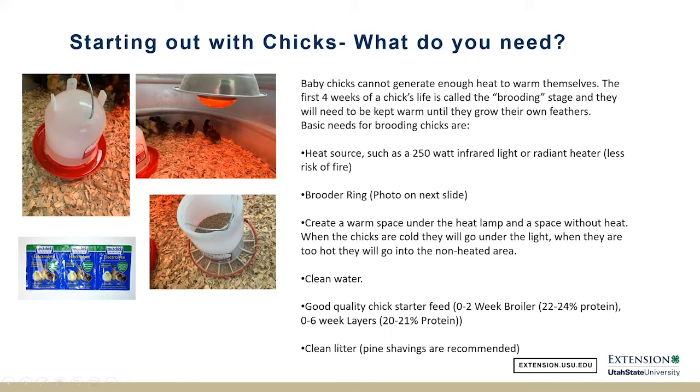Clean litter like pine shavings is recommended on the bottom of your brooder. And I highly recommend getting the pine shavings that are actually a little bit larger in diameter. You can see that these are more of a flake instead of the tiny shavings. The reason that I suggest that is because sometimes those tinier shavings allow for slippage underneath, and you can have chicks that will throw out a leg or cause harm on a joint of their leg without that stability underneath them. These are super easy. These pine shavings absorb a lot of the moisture, and they also are easy to clean. So those are some things to keep in mind.